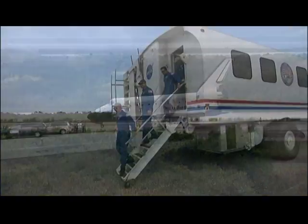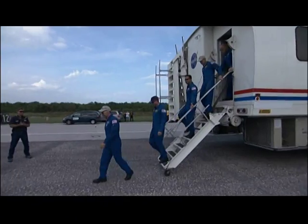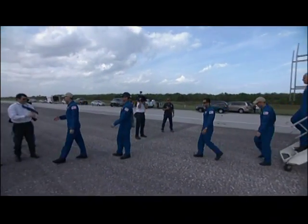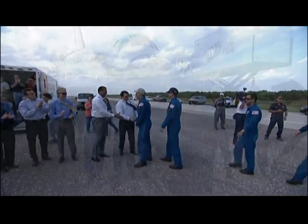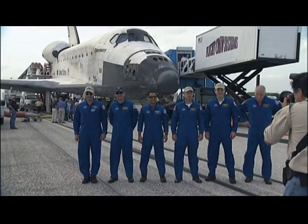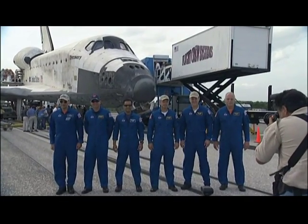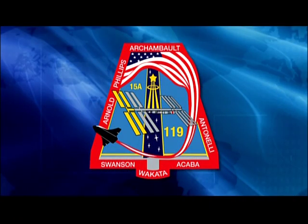So it takes us about an hour, hour and a half to get out of the vehicle, get our blue suits on, and come back out and do a nice walk around of the Space Shuttle Discovery. It's a beautiful sight to see there on the runway. It was a very happy crew, and I think we had a lot of good, happy folks at the Kennedy Space Center. Just appreciated us getting it back to Florida this time. And that is it.